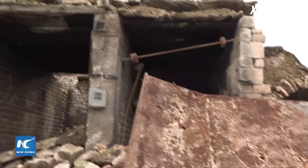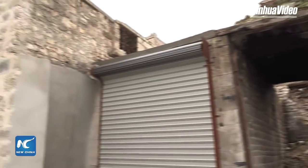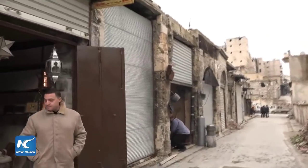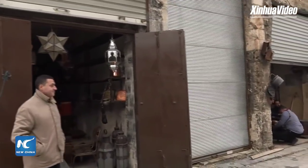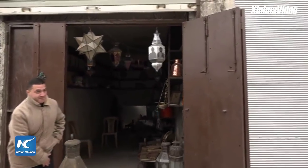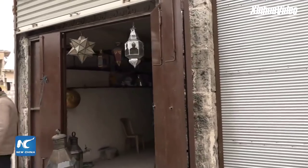So it may take you years more to have these areas back to what they used to be. Of course, what we are witnessing now is the efforts of the people to restore their lives and to at least do something. Because as we have said about their determination, they are so determined to return to their lives, and they have big hopes in the future and to regain what they have lost during this vicious war in Aleppo.